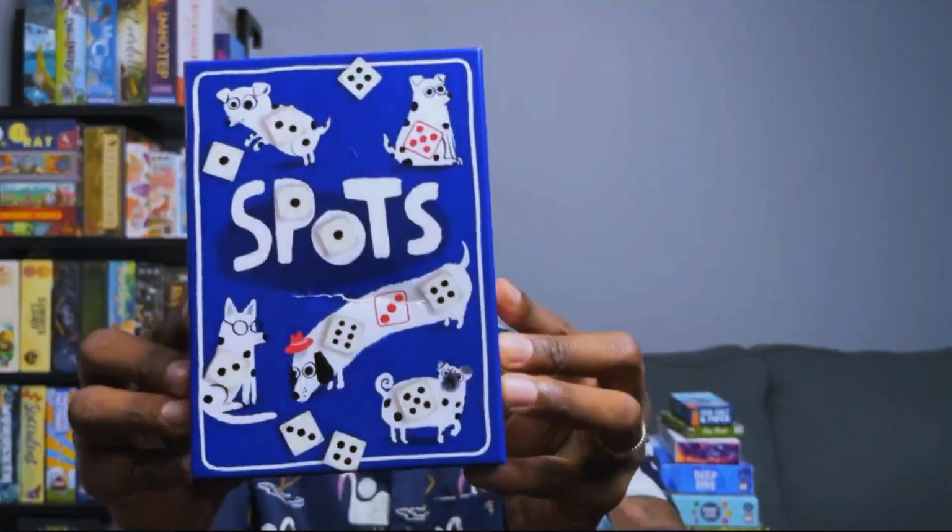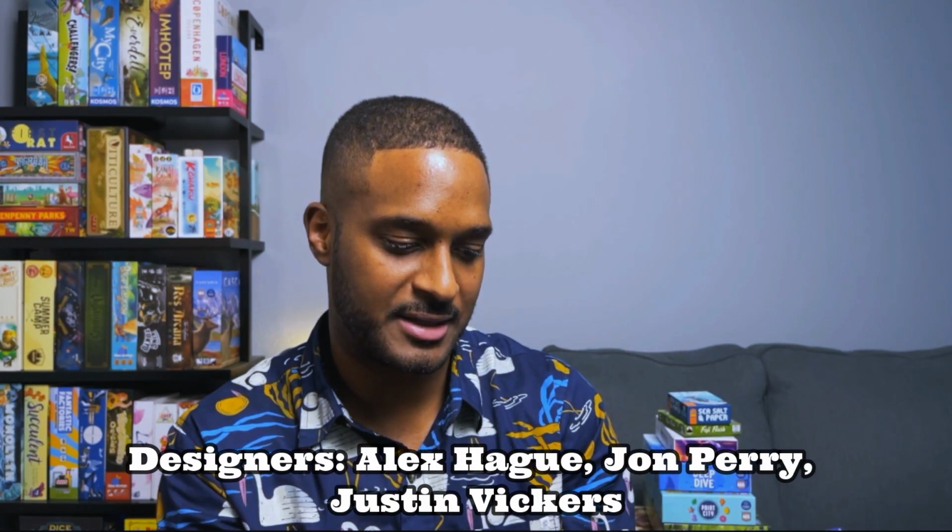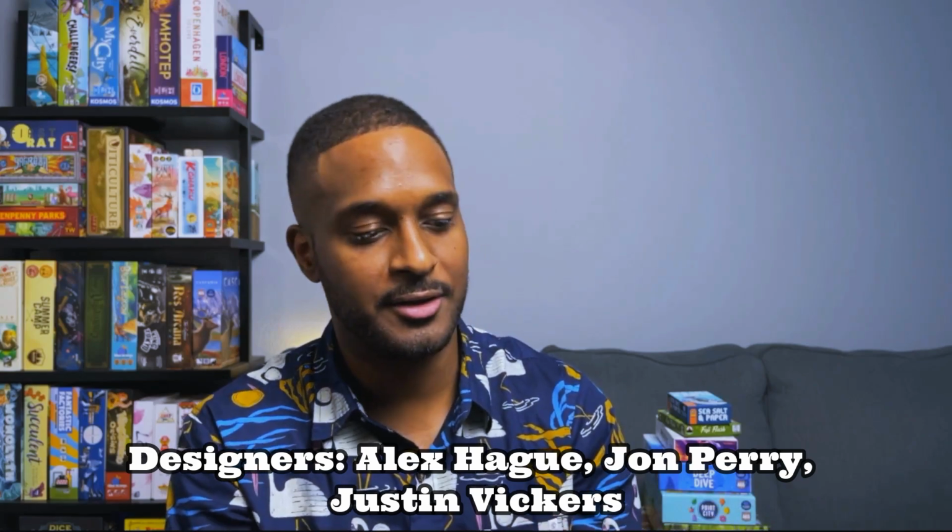Next is Spots. I damaged the box myself, which is really a bummer, in transportation at some point this summer, but it's an amazing push your luck game with some of the best, cutest dog art I've ever seen in my life. Try it out on BGA. That's where I learned it and got hooked and had to buy it. So Spots, CMYK Games. Trying to find the designer here. I will put it on screen in post.